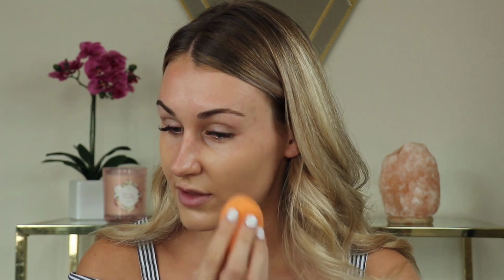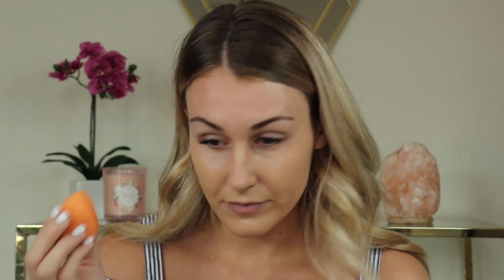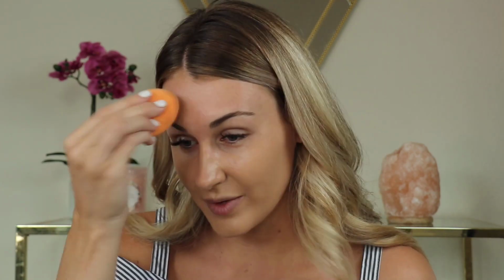I like this beauty sponge a lot better than the original Beauty Blender because it has a flat side and a pointed side. I think the Beauty Blender just has a pointed side. So that's why I like this one a little bit better. And if you guys have never tried a Beauty Blender, you seriously need to try it. It is a game changer when it comes to makeup.